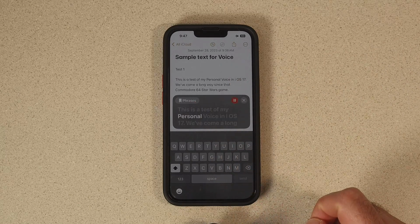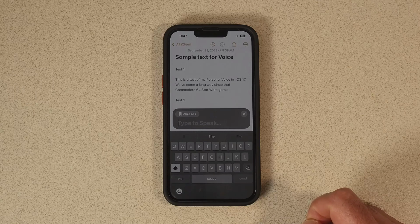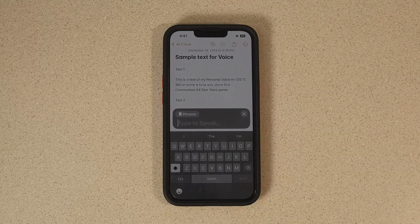This is a test of my personal voice in iOS 17. We've come a long way since that Commodore 64 Star Wars game. Not bad, considering this is all done on this iPhone.